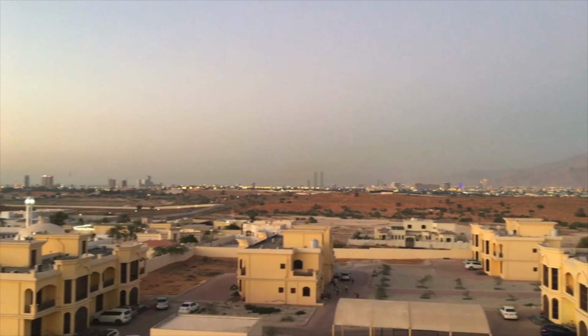The mountain that you see right now is Jabal Jais. You can also have a glimpse of Sheikha Fatima's palace from here. Towards the left, you can also get a glimpse of Ras Al Khaimah's Prime Minister's bungalow. So that's a bird's eye view of Ras Al Khaimah from this hilltop palace.